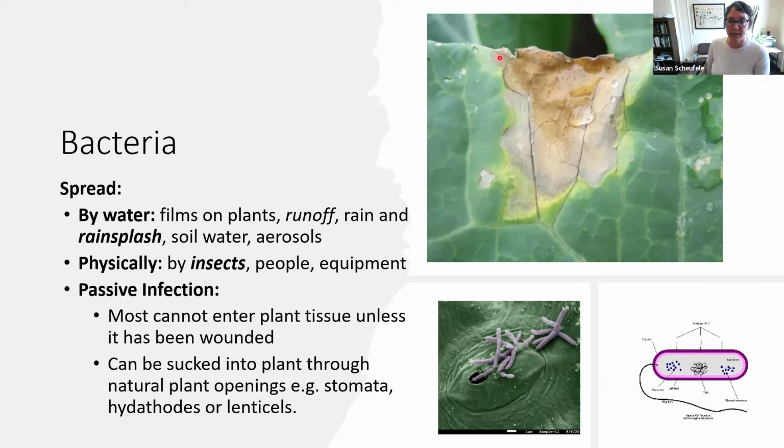So here's black rot in brassicas. It gets sucked into these veins through the hydathodes, which is just where the veins end at the edge of the leaf. And I want to point out here's our friend, the brassica flea beetle. They can also spread bacterial cells on their bodies. And so sometimes the best way to control a disease is actually to control the insect that is helping spread it.